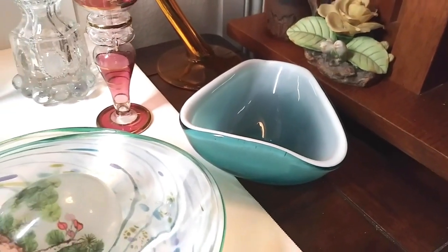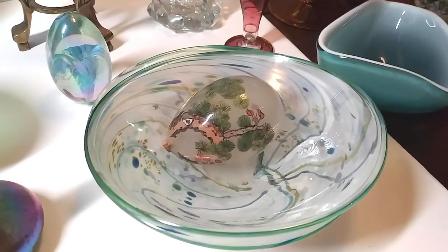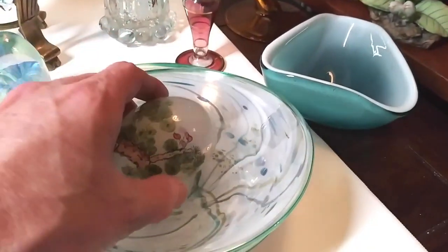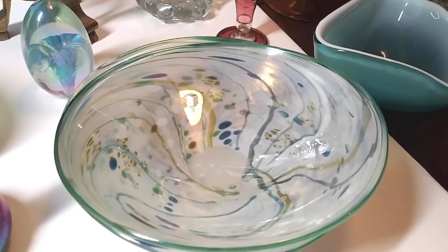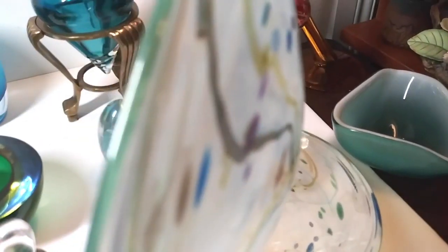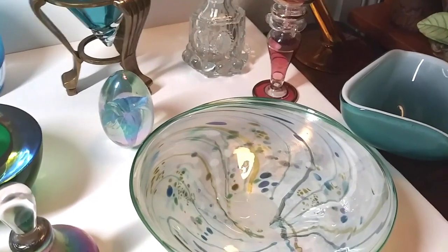Very pretty color. I also found these great hand-blown little trinket dishes or bowls. They are actually identical, and they display a confetti pattern with swirl and also an iridescent glaze, or fumed iridescent, on the bottom of the glass, and I just thought they were super cool.